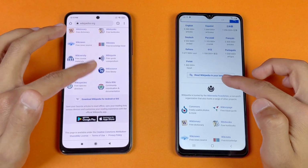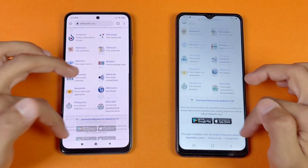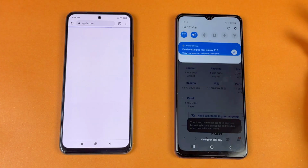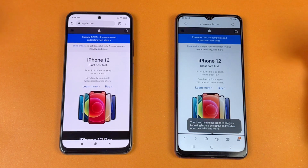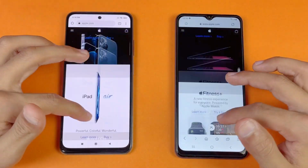Now let's see the scrolling, and in the start I noticed some lags on both phones. After some time both phones performed really smoothly, and same thing with zooming in and out. Next on the list is apple.com, and that is more faster on the Redmi Note 10 as compared to the A12. Now let's see the scrolling, and it feels really smooth, no lag whatsoever.